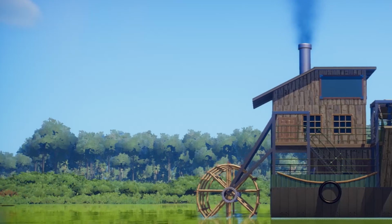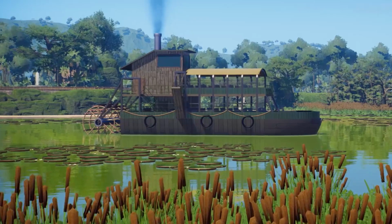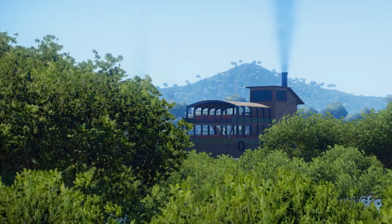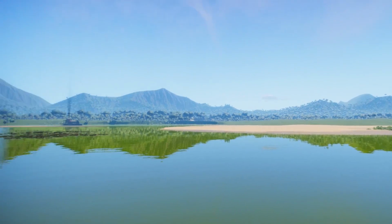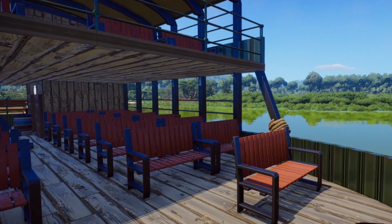Arms and legs inside the boat at all times. Your life jacket is under the seat in front of you. And don't forget, keep your eyes peeled. There's a Spinosaurus out there. What a marvellous day. I hope I managed to see a Spinosaurus.